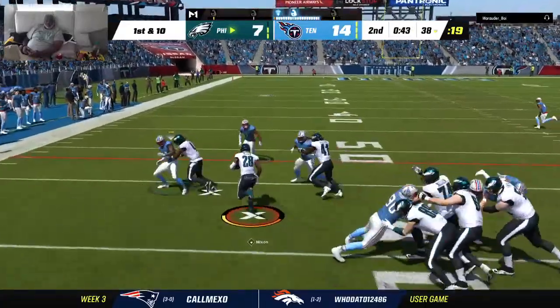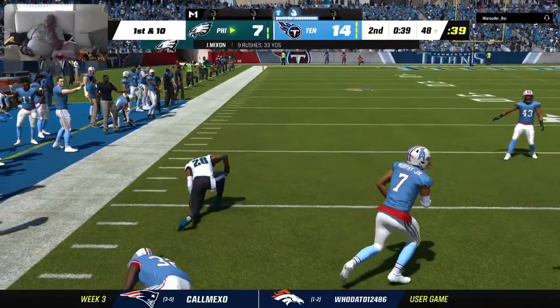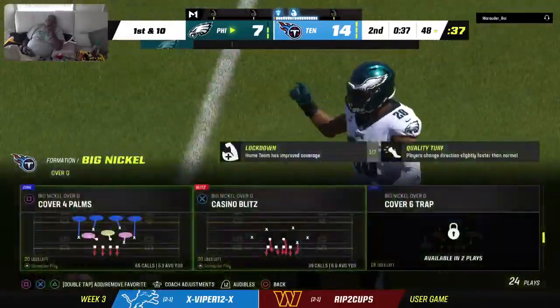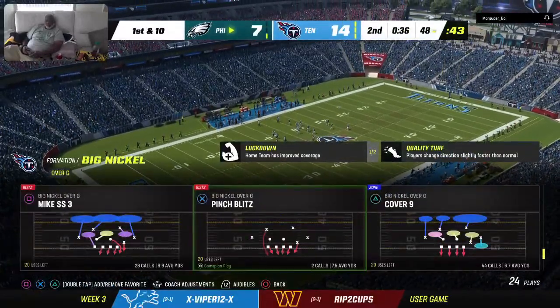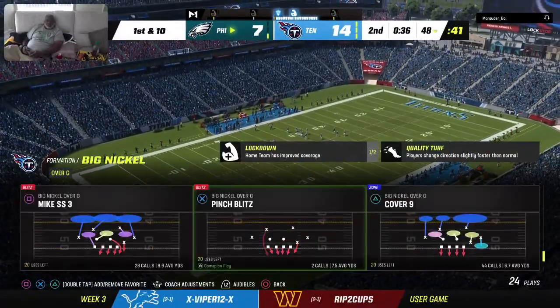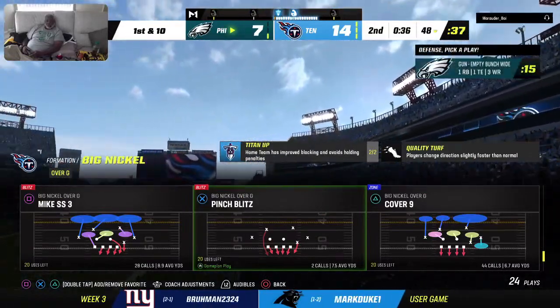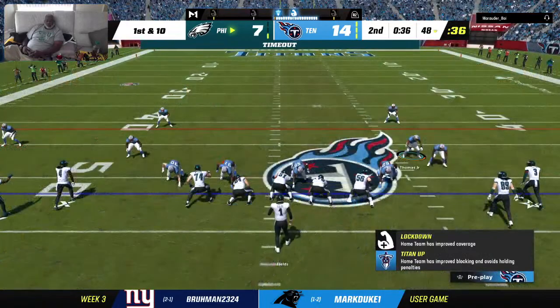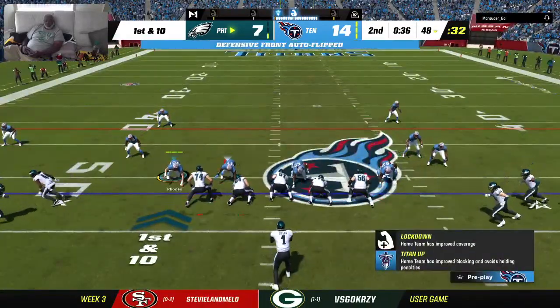Mixon with a 1st down carry. And he slips up past the 45 before being tackled. 10 yards there and an Eagle 1st down. Now the Eagles will use the 2nd of their timeouts, as it'll come with 36 ticks to go in half number 1. 2 1st downs have them up near midfield now on 1st and 10.